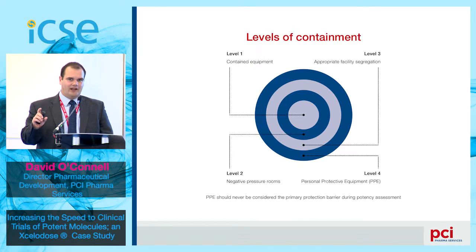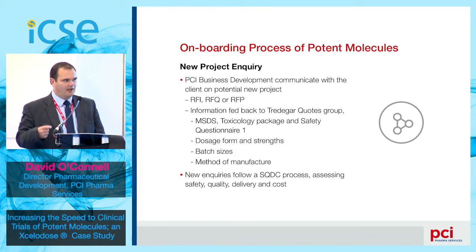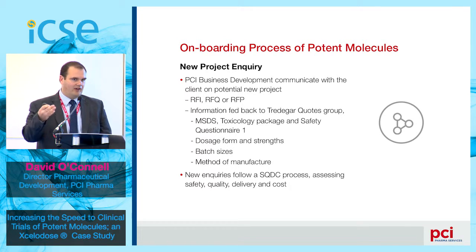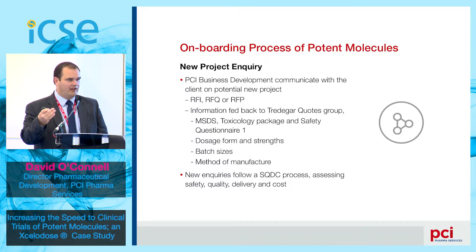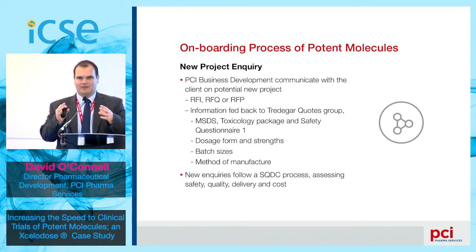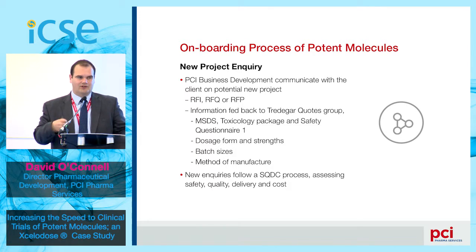So the onboarding of potent molecules is extremely important. We work in PCI as a CDMO, so we win work from clients. Our business development team go out and try and conjure up some new business. What we get back on site is either in the form of an RFI, RFQ, or RFP, and the kind of information that we're looking for from these documents is what is the toxicology that's presented. So this might be preclinical toxicology. What kind of dosage forms are you looking for and strengths? The batch sizes and the method of manufacture, and it's all tailored to assess a molecule in terms of its safety, but also can we deliver a service to the client.